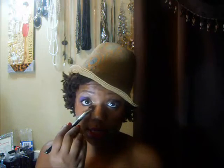This is the e.l.f. blush brush. They're about the same, different shapes, but about the same size. This guy, I didn't use it for eyeshadow. I used it to clean up my shadow placement. So I put foundation on it, and if I wanted to put some concealer under my eye or clean up this outer edge of my eyeshadow, that's what I used it for, and it worked pretty well.